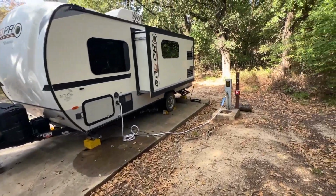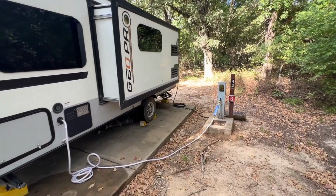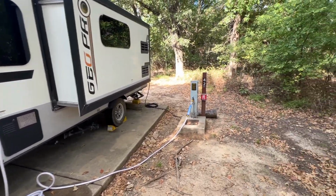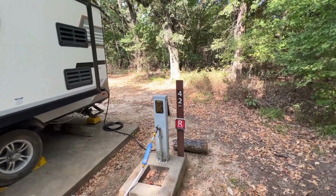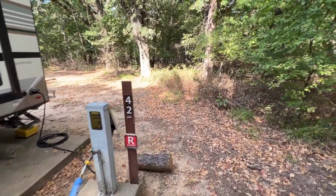But services, you guys get 30 amp electric and water. No issues with those. Everything hooked up real nice. No sewer here at this site. You're gonna have to visit the dump station.